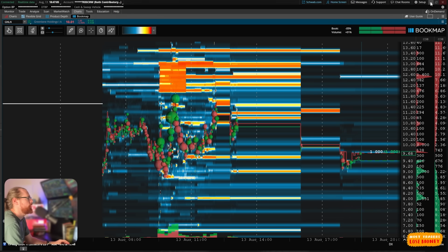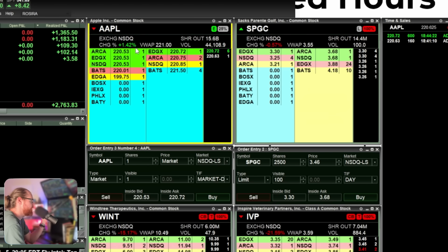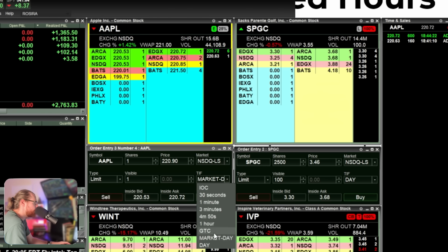So what we know is that there are a lot of people who will trade, but they're not trading full time. Let's say I'm holding a position of Apple. I've been holding it for a long time. Or let's just say I want to buy a position, whatever. So I'm going to do a limit order, and we're going to do good till canceled. And we'll see if this is going to go through.